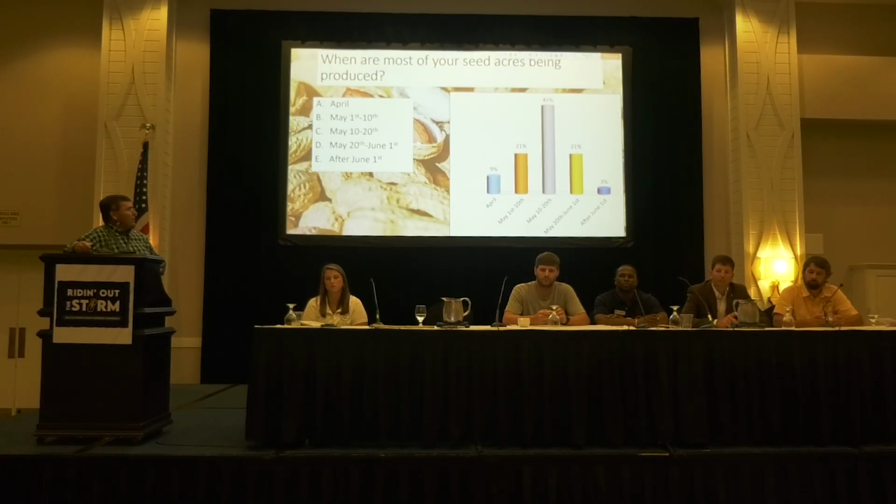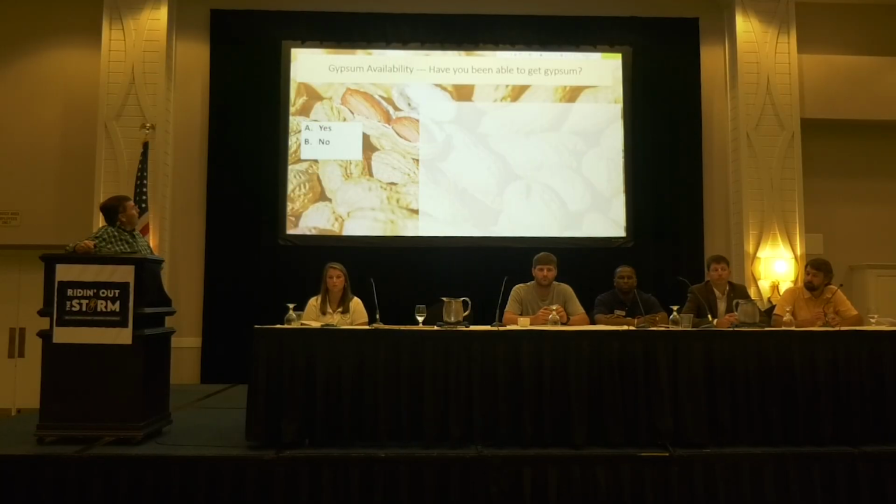Good deal. Right in the sweet spot. That's what we would call it. But we do have some planted later. And that has been a question. We're handling seed, which is highly important for the next year. Is there a point in time that we need to devote more effort to planting and making sure we're within that window?